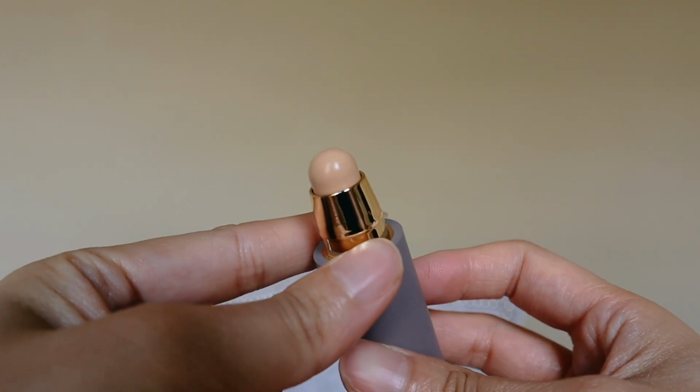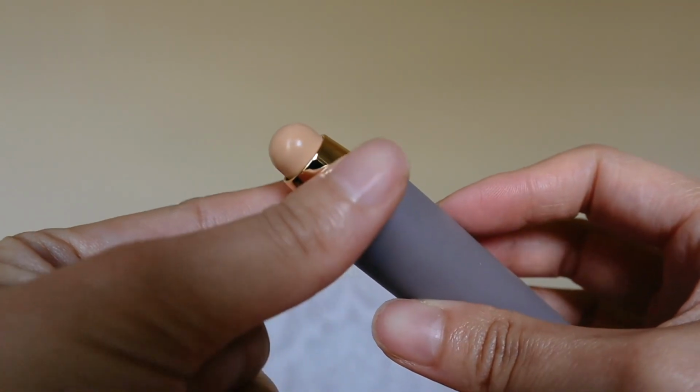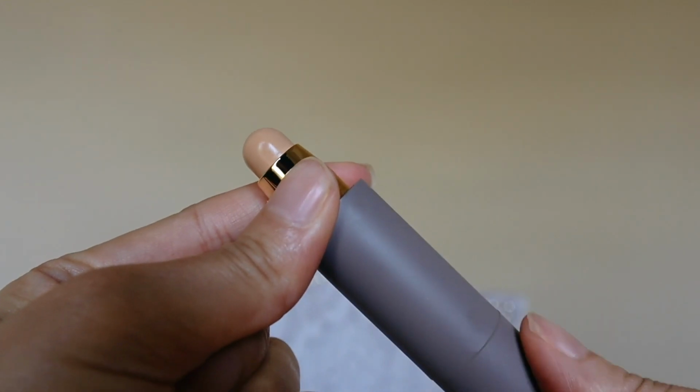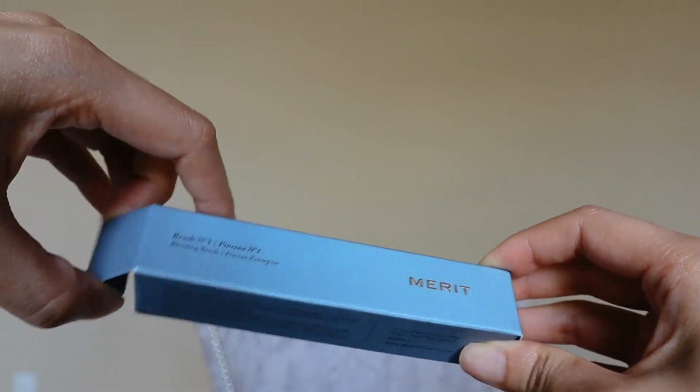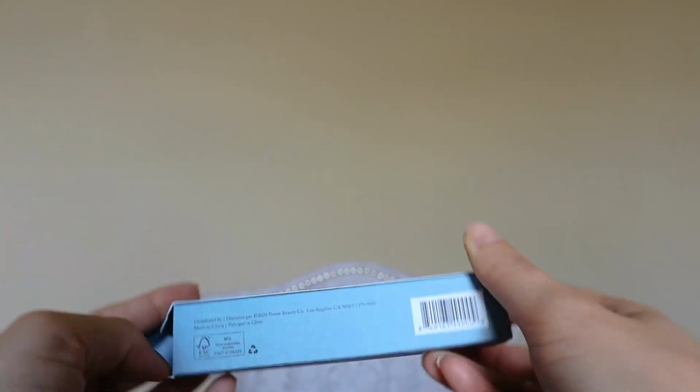Coverage is, I wanna say, between light to medium coverage, but it blends in so well. So I can see how this really enables you to get that minimal makeup look, because I feel like if it's any more coverage, it's going to look different on your skin, but this blends out really well, and honestly I can't even tell the difference once it's blended out into my skin. So next we have the brush number 1. This is their blending brush.